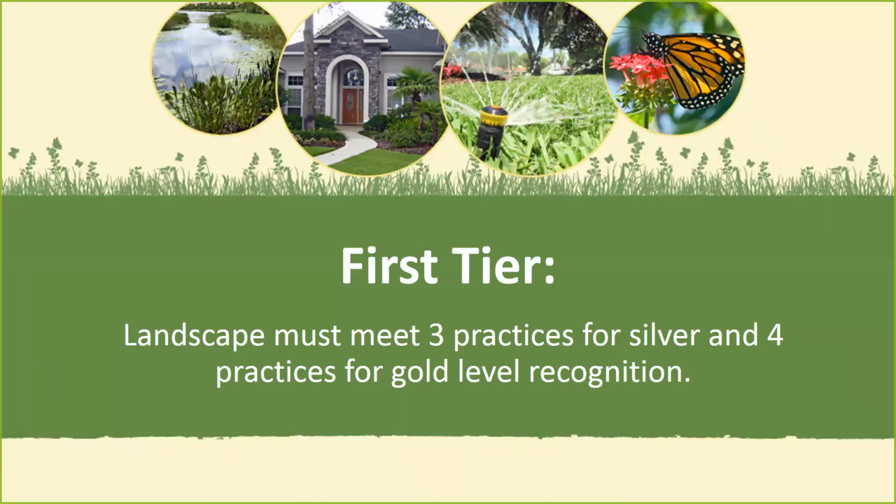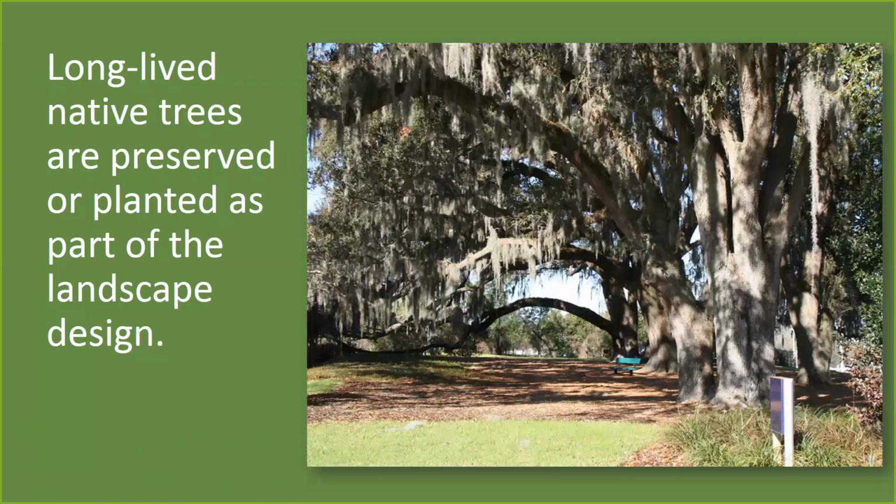The next thing that we're going to review is the tiered practices. In the first tier, the landscape must meet 3 practices for silver and 4 practices for the gold level recognition. Long-lived trees are preserved or planted on site as part of the landscape design. This is because trees improve air quality, they reduce energy costs, and they increase property values.